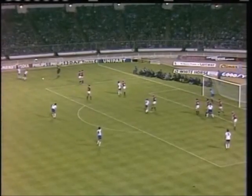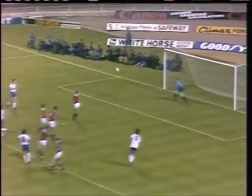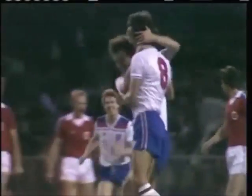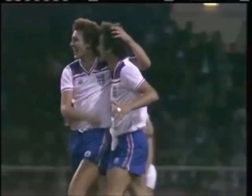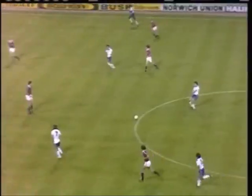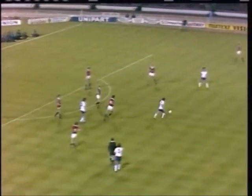And the Belgian referee now happy that everything is ready to go ahead. Ricks curling it in again. And a goal by Terry McDermott. Well, it was a goal England wanted badly enough, and the two men hugging each other there, Ricks and McDermott, between them got it. Such a slender hold that England have got on this game in terms of goals at the moment.